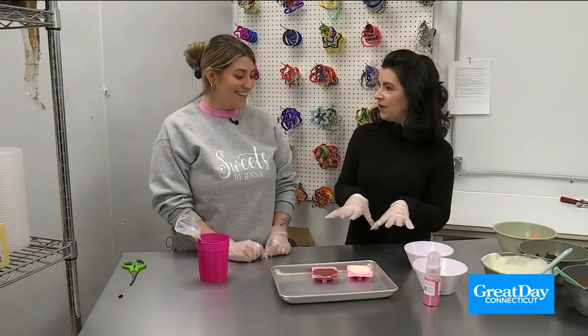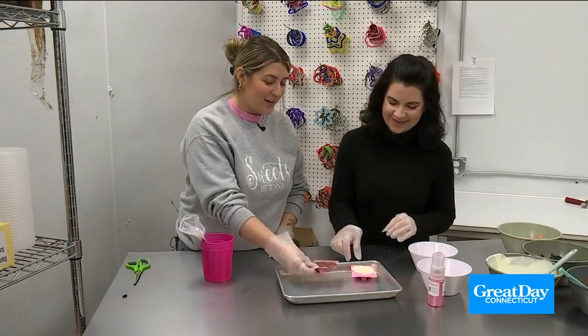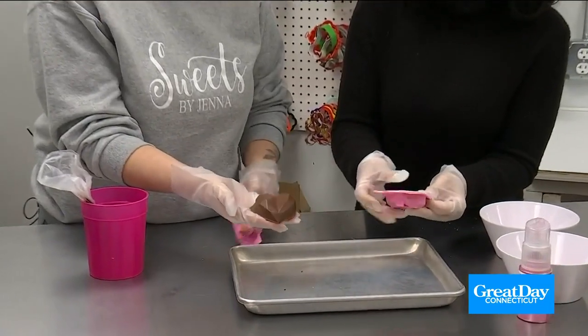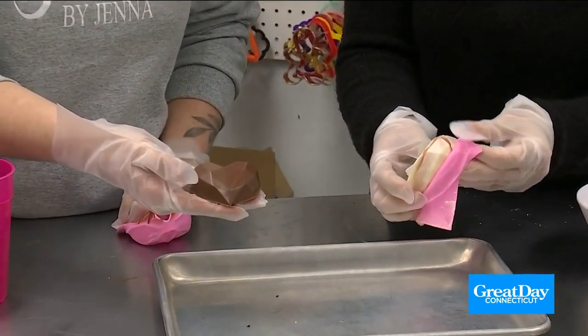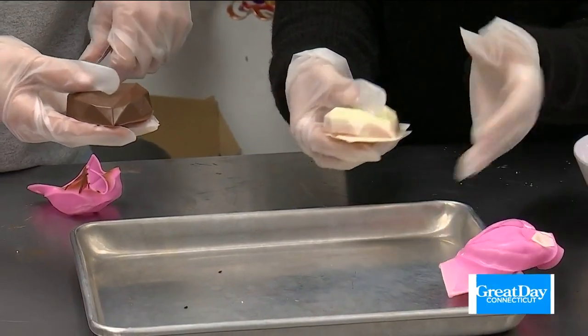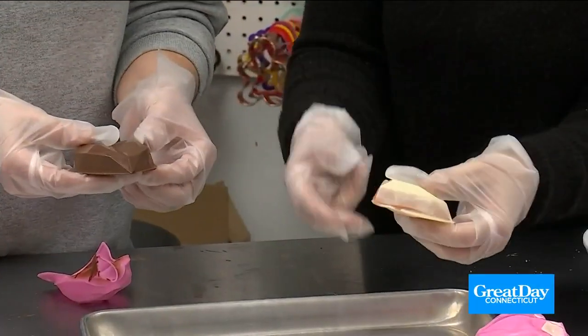All right, everything's nice and cool. Yes, they're all chilled. So now we're just going to pop them out of their molds, nice and gentle. All right, this is the stressful part, right? I know. Uh-oh. That's okay. Maybe we can cover it with a drizzle. Mine's a little off, but that one looks perfect.